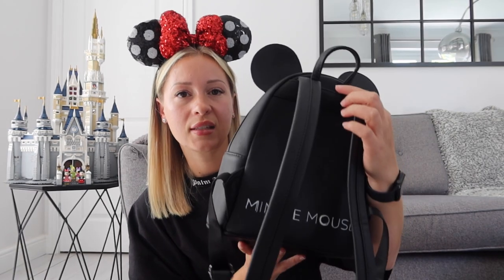Just a Minnie Mouse lounge fly. It's really cute, and it says Minnie Mouse on the back. It's really sweet. I really like it. And I've got my Steamboat Willie lounge fly as well. So I wanted a black one to go with these ears. And yeah, I love that. So that price, I kept the receipt. So the lounge fly was $88.